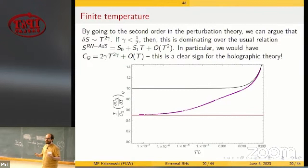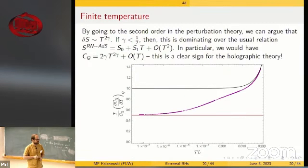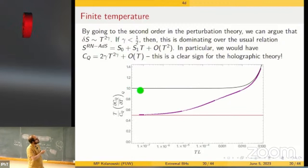And here we again have some results from nonlinear simulations that it is exactly what happens. So this black line is the result for just Reissner-Nordström. The red line is the limiting value for the perturbed metric, and these purple dots are numerical results.